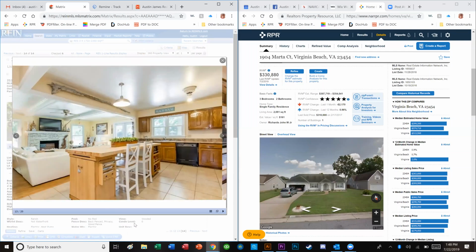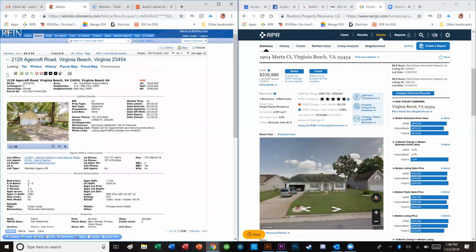Very clean. They have so much crap. Yeah, they do have. Yeah, they have a lot of stuff.